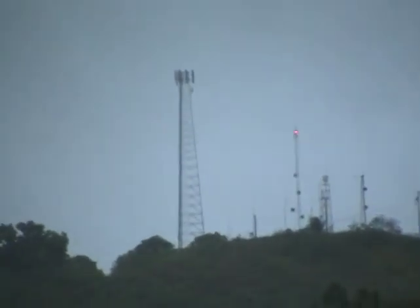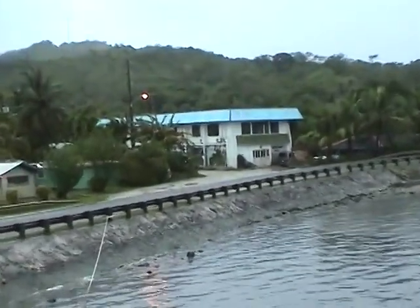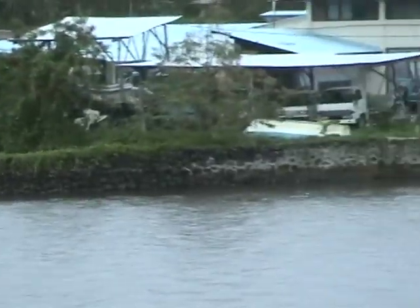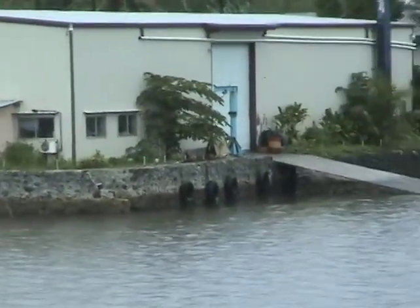Now I'm going to try to get this peak here. You see, there's the radio towers, and that's the tallest peak. As we come down, we'll see the seawall. So you can see the peak way up there, and then the seawall here. And it goes all across to where you saw the tires. I think I can get to them again. Yeah, right there. And the ramp into the water.